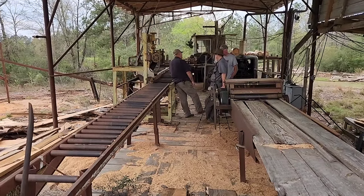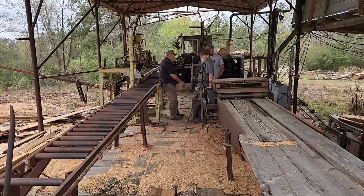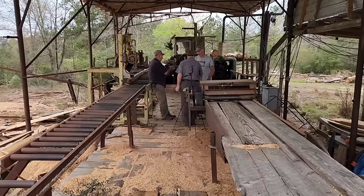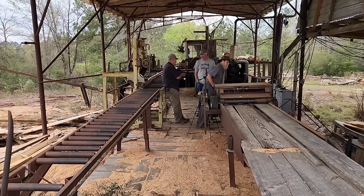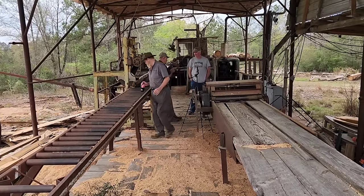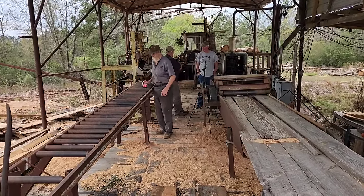But this mill here, I think they've had this since like the 80s or something like that. They tore it down up in the Tupelo, Mississippi area, put it on two truckload trailers, and hauled it down here and rebuilt it. And he's been cutting on this thing since the 80s. So very impressive. This is a great video. I've been wanting to come out here for a second video, but this machine is awesome. It's been around the block or two.